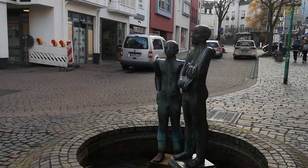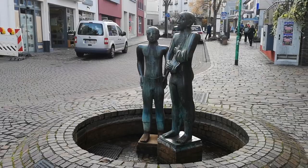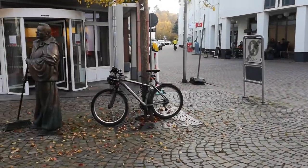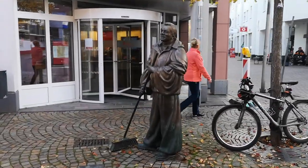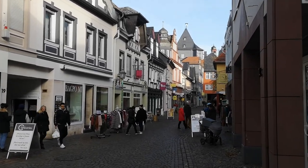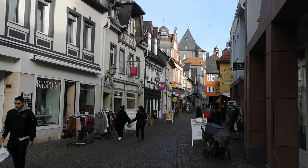So we are now here at the center of the old town of Idstein. You can see at the back of me is a well and there are statues. Let's go and see. So we have a fountain over here. No water at the moment, of course it's winter. And somebody who's cleaning the place. Walking down the old town and going towards a famous tower, the Witch Tower.